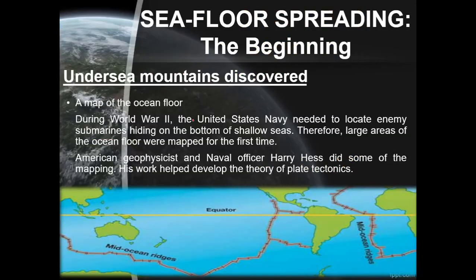The existence of several other undersea mountains was discovered. A map of the ocean floor was made during World War II. In addition, the United States Navy further mapped out the ocean floor, and then other ocean ridges were discovered.